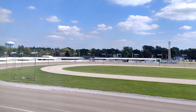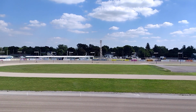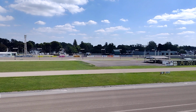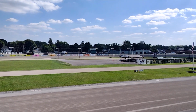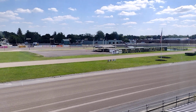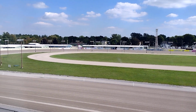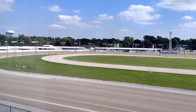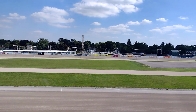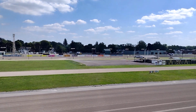This is a view from the window at Batavia Downs. This is what you'll see if you get a trackside room. It's pretty cool. You can see all the race numbers. Watch the races in the evening. And the bands and the events are held here. So if you come out to Batavia Downs, get yourself a trackside room. Get in on the excitement.